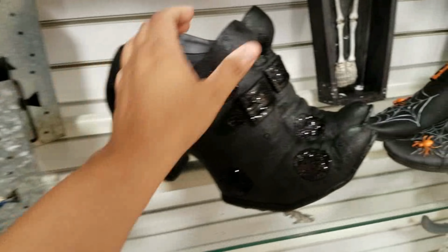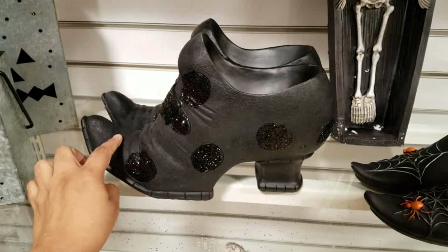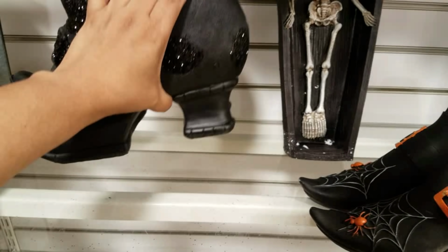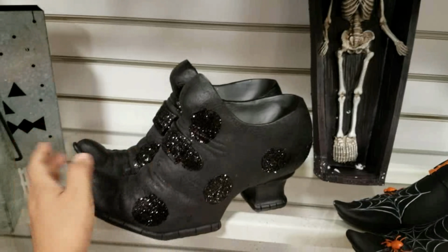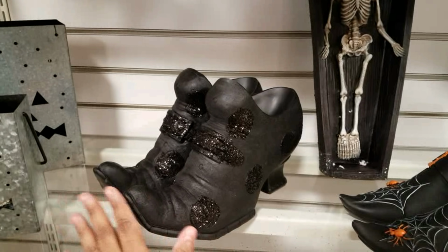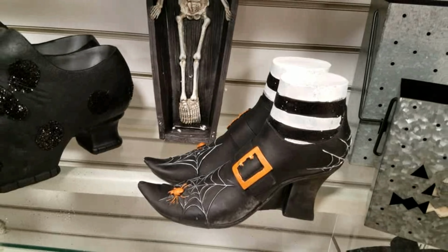We have witch shoes. It's kind of funny. It reminds me of something. Your mom's shoes? No. $15. My mom does wear like these weird clogs. And like every time we see stuff like this, it kind of reminds me of my mom. Just a little bit. But my mom is no witch. Let's not go there.